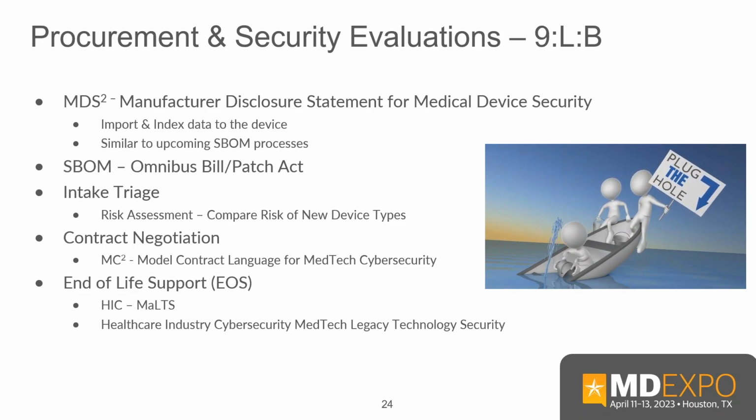But that's coming. And the White House has called for SBOMs back in its executive order for national cybersecurity improvement. They called for that, and the FDA is calling for it. So the SBOMs, it's going to be a big deal. It's going to help out a lot. It's going to help bring risk down, because it's increasing visibility.